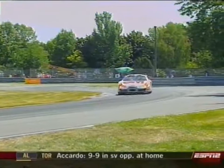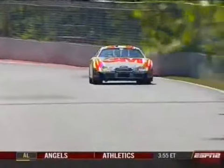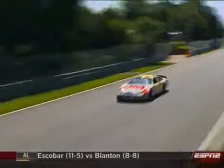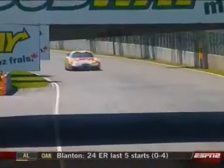And I'm not sure if Burton is even going to be here. I'm not sure the RCR guys made it. Yeah, it'll be Scott Wimmer in that car. I'm sorry, but you know, Robby Gordon's going to set a fast lap. David Ruderman has a fast car. We've seen him get here.